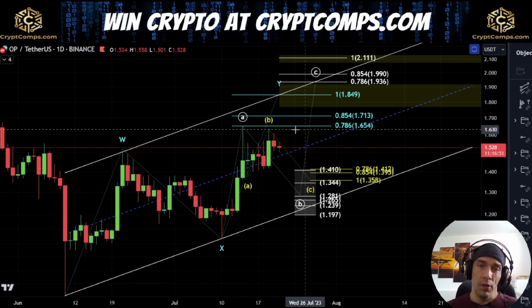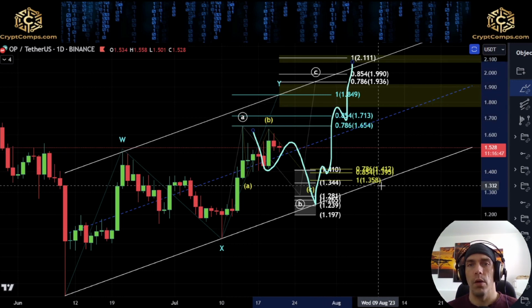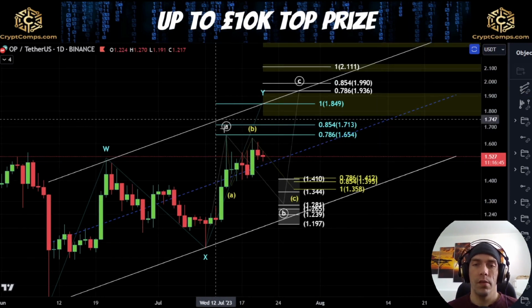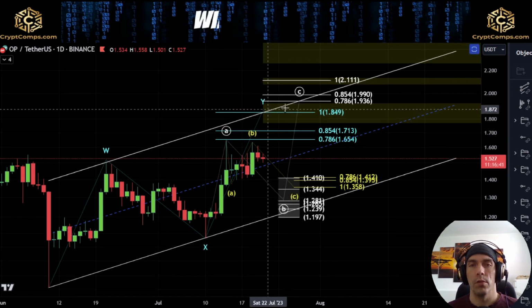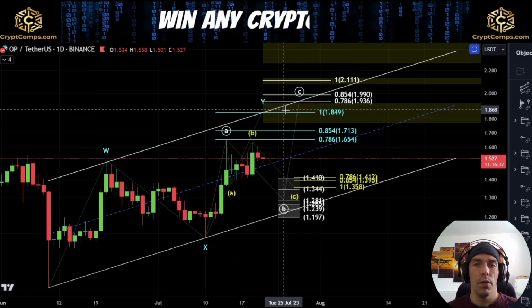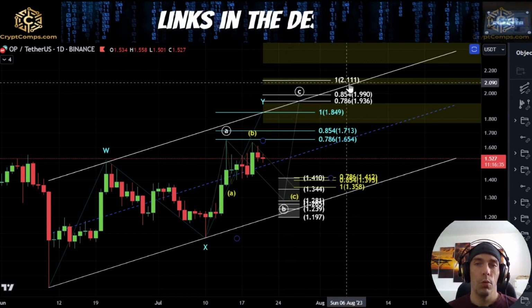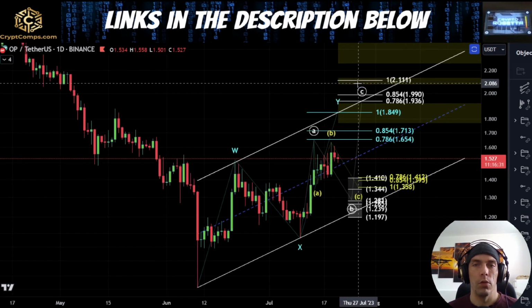So potentially we could see price come back down into the channel and then still see a 5-wave move to the upside. Now, if we did see something along these lines where we come into the 0.618, what we'd be looking for is this possible Y target would still be up here towards this 184. But if we do get a bit of extension here, the 1-to-1 of this as an ABC would actually be higher up here towards this $2.11.